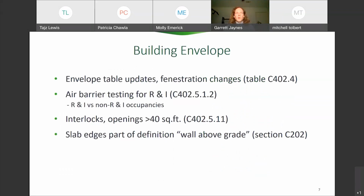Generally, high-level building envelope updates. There were a few updates in the envelope prescriptive tables, the fenestration. In our climate zone, it's really just a few things for non-swinging and garage door options in the U-factor method. Nothing too huge for climate zone 2A in that respect.